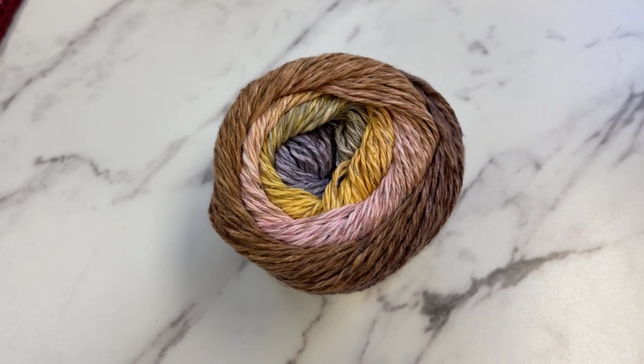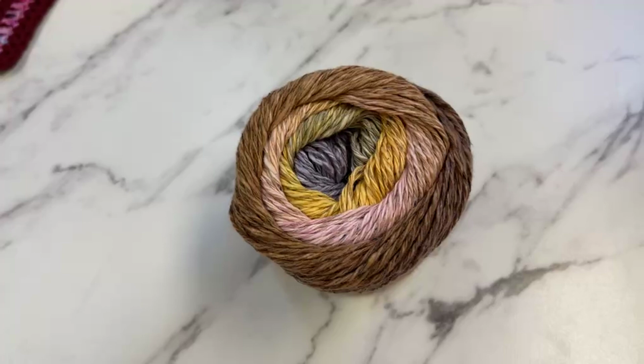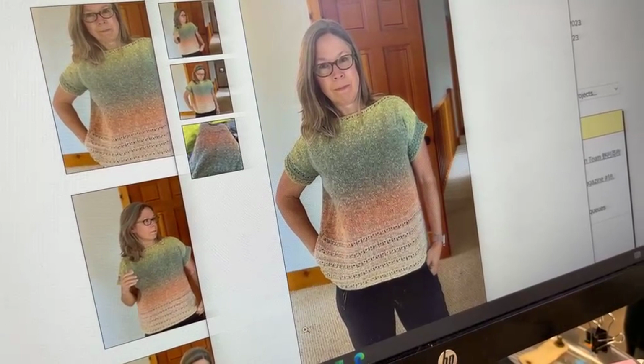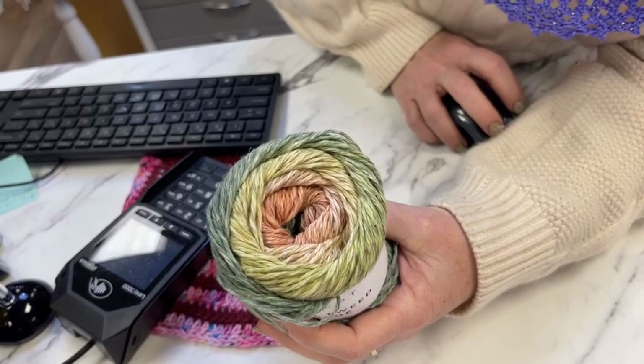We are packing up lots of orders. And I thought there were some really pretty ones in this one. So here we go. This is Unwind. This is a Noro pattern, but so beautiful. I actually have this color, so let's show you this one. This is color number 103. She must have two skeins. That's what I was thinking.